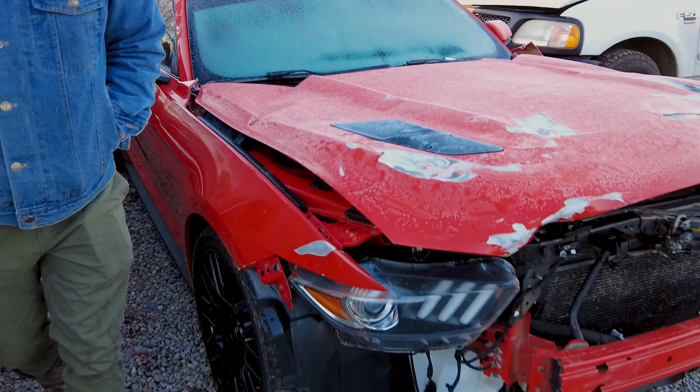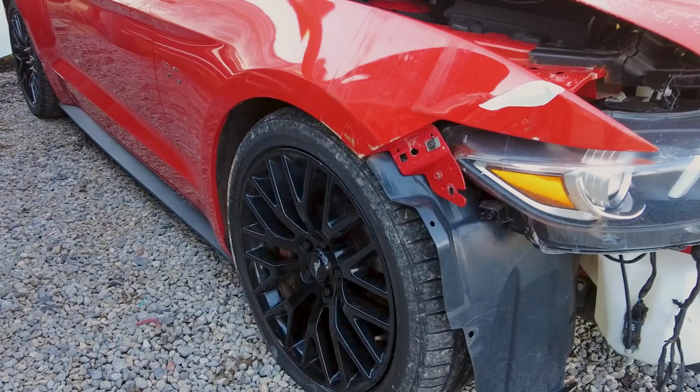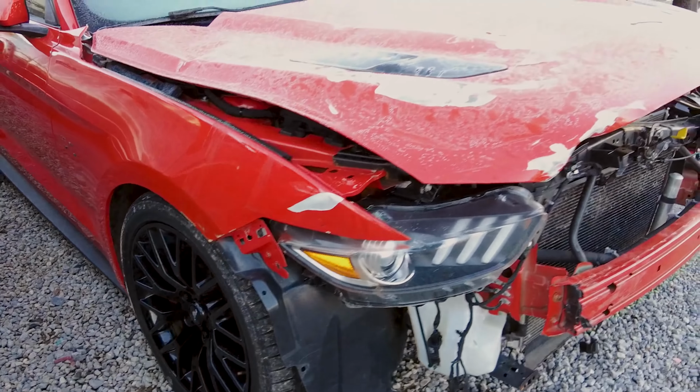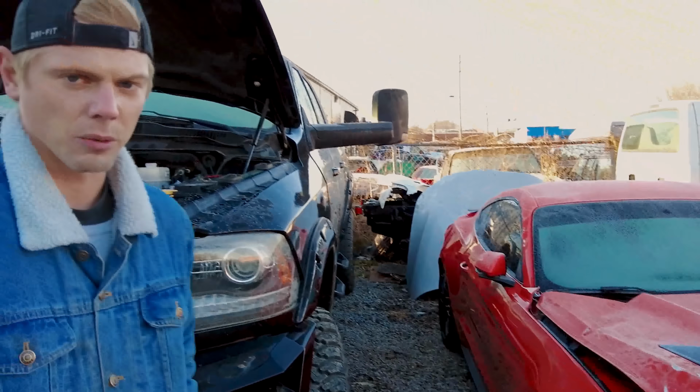It's got some nice wheels on it. I like them. Yeah, those aren't the nice. Those are factory, right? I don't know. I know nothing about Mustangs. I really don't.